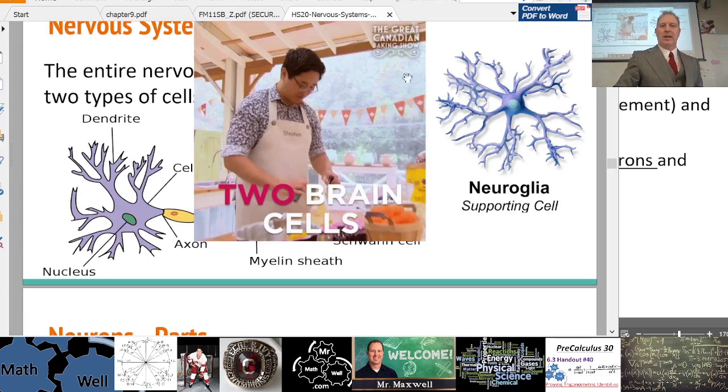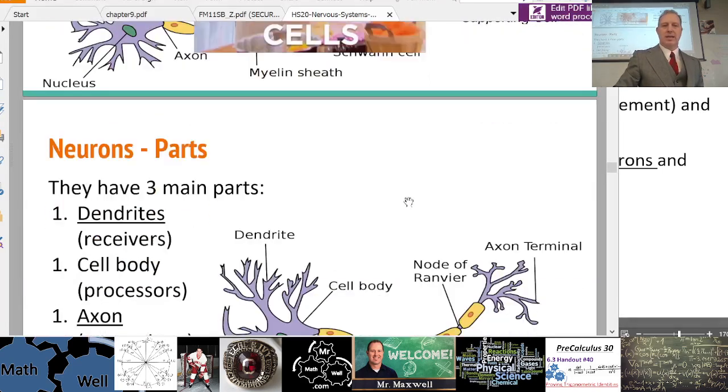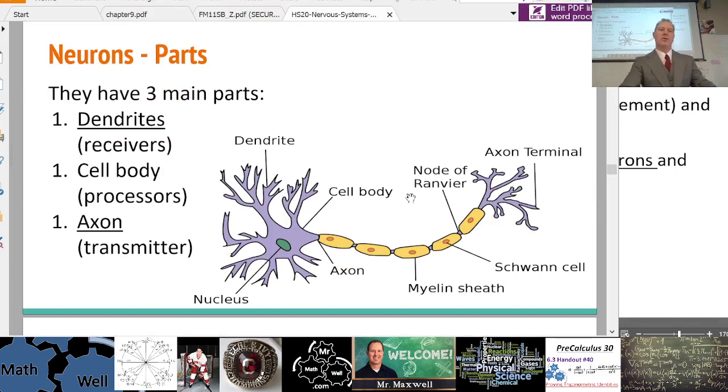So neuroglia and neurons. Okay. So neurons have 3 main parts. That would be the next slide here. Dendrites. That's receivers. Okay. So your neurons, these are the receiving of the stimulus, the pressure, or temperature, whatever. The cell body, that's the processors, and the axon would be the transmitter. So you have the receiver, the processor, and the transmitter. Okay? If you get your hand slapped, the dendrite takes in that stimulus, your cell body processes it, and then it transmits a signal there.